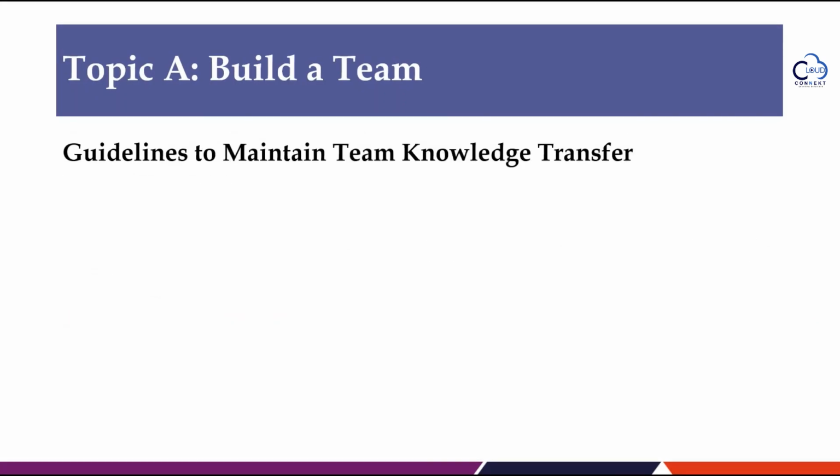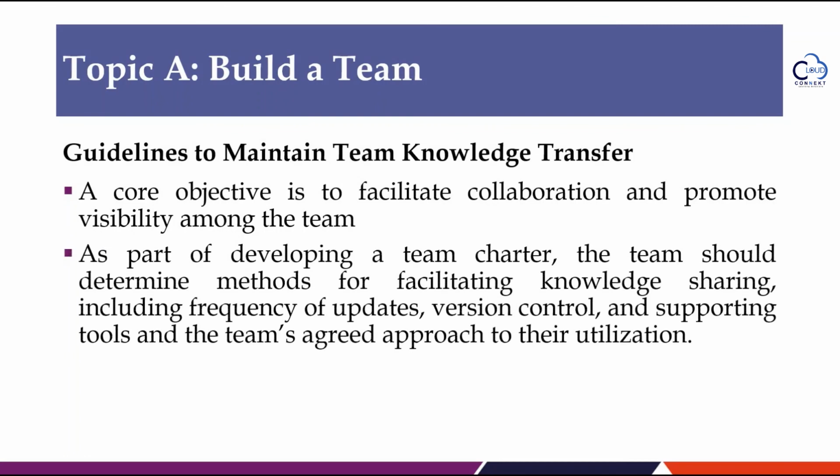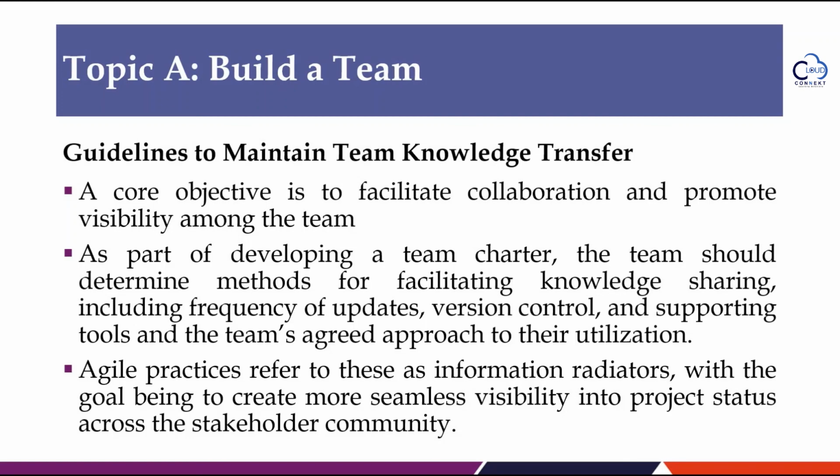The major project challenge is managing knowledge sharing among team members, especially on virtual teams. A core objective is to facilitate collaboration and promote visibility among the team. As part of developing a team charter, the team should determine methods for facilitating knowledge sharing, including frequency of updates, version control, and supporting tools, and the team's agreed approach to their utilization. Agile practices refer to these as information radiators, with the goal being to create more seamless visibility into the project status across the stakeholder community.